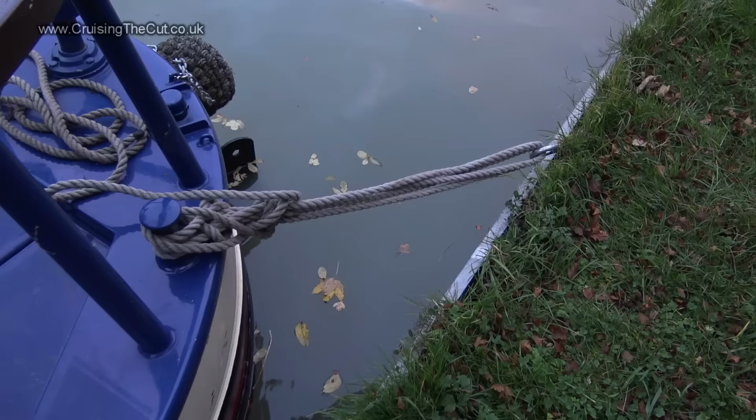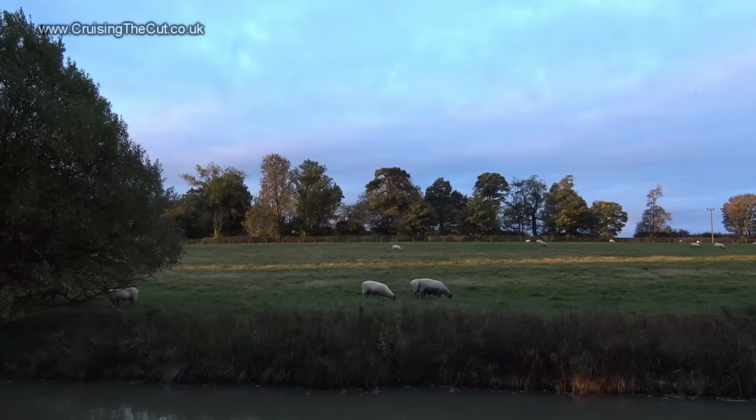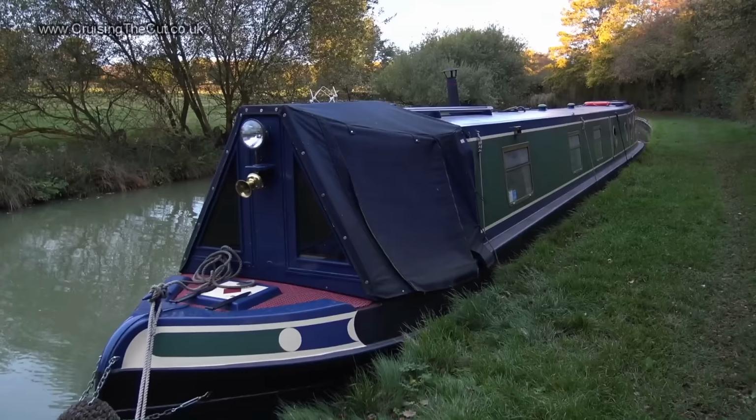No such problem for Peter at the stern. And what a beautiful spot to moor. No one around, a mild roar from the distant M1 traffic, but these were the only neighbours and there was no trouble from them. Essentially, we had the canal to ourselves and, oh, there's my boat! I still can't quite get used to thinking that's my home.